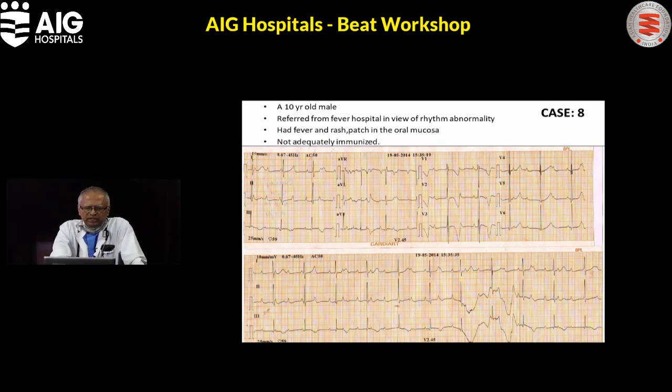A 10-year-old boy from Fever Hospital has this kind of ECG, with fever and a rash patch. What you can see is sinus tachycardia and AV block. This is very typical of myocarditis. If you see a patch in the throat and myocarditis, it is diphtheria until proven otherwise. Most likely the diagnosis is diphtheritic myocarditis.